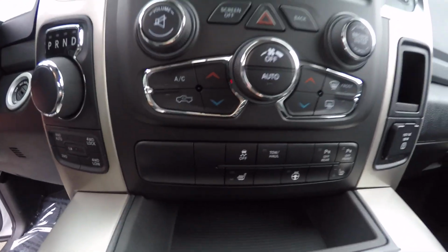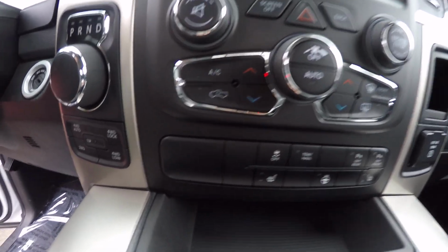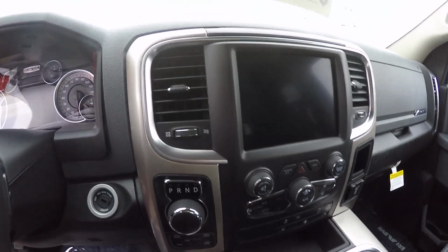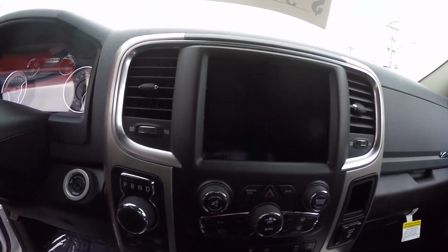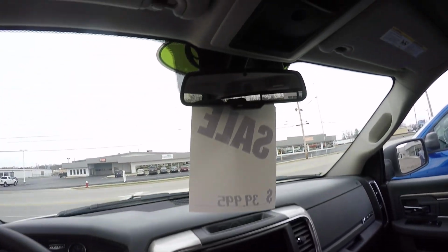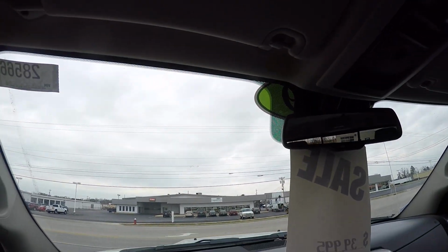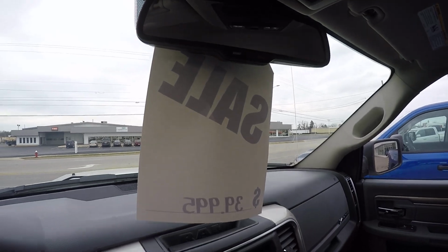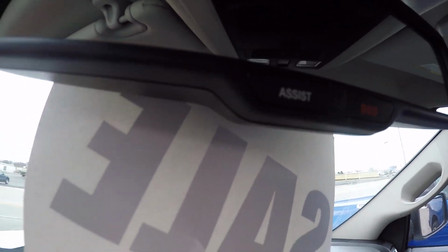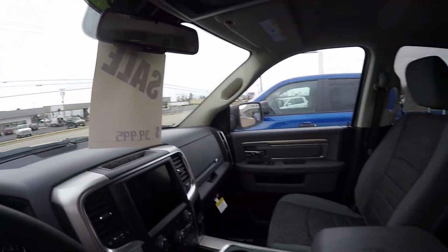Has heated seats, heated steering wheel, front and rear parking sensors, traction control, 8-inch Uconnect radio with Sirius XM radio. It's got a rear sliding window, if you can see that up there. Sirius XM Guardian. If you can see the controls up here, so you can call 911 or you can get a live assistant on there.